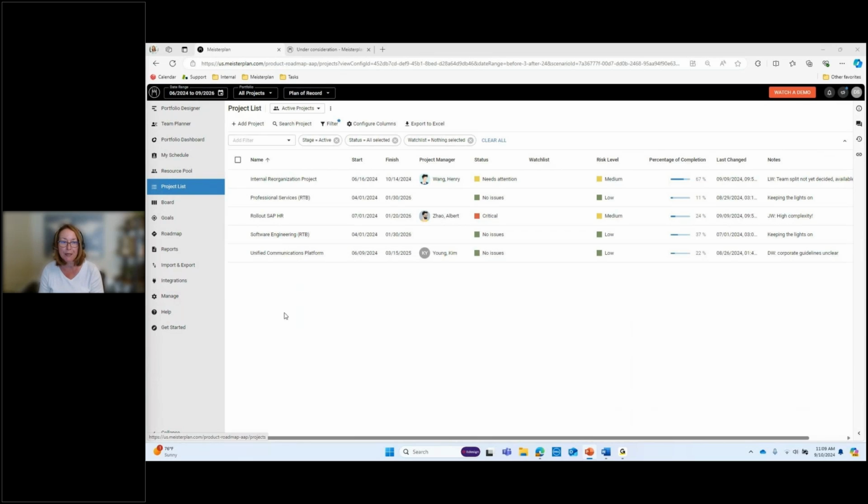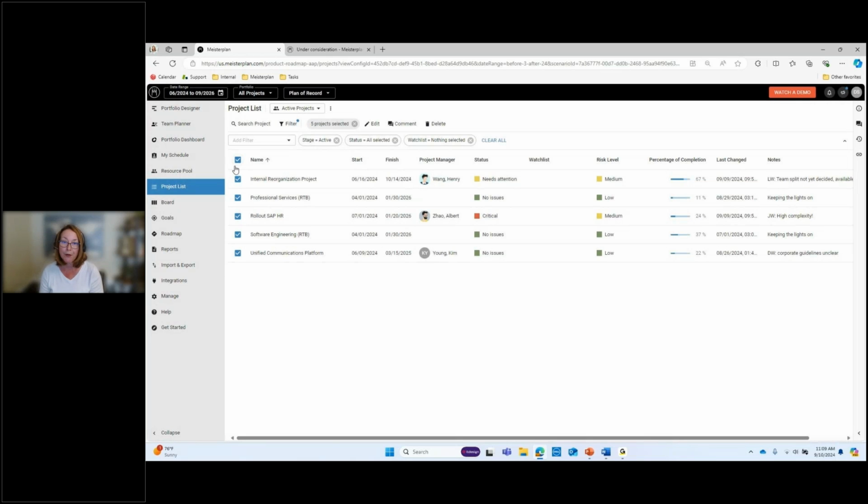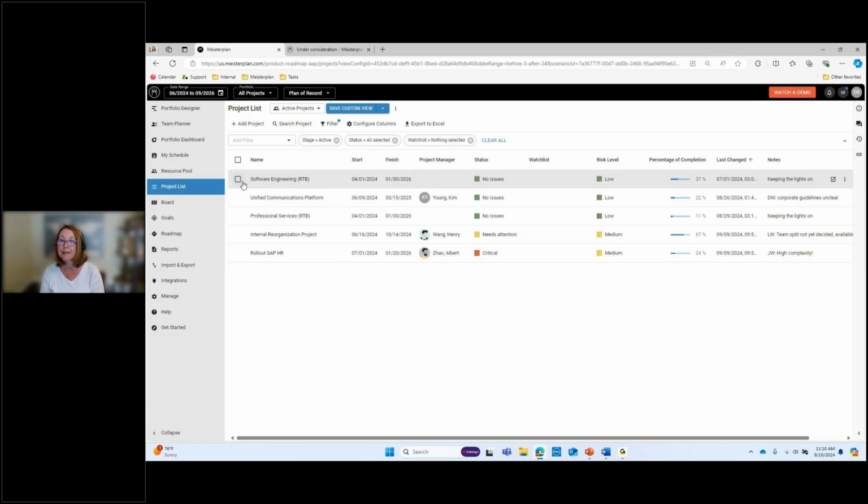So there's a couple things that you can do here. One is you can highlight or select all the projects in your active status and ask everybody for an update. You could just say, please update by whatever date, so that you can review those before the meeting. The other way you can do this is look at the last change date and sort by the last change date and select the ones that are the oldest and only tell those people to update their statuses. So in this case, I'll just select 3.